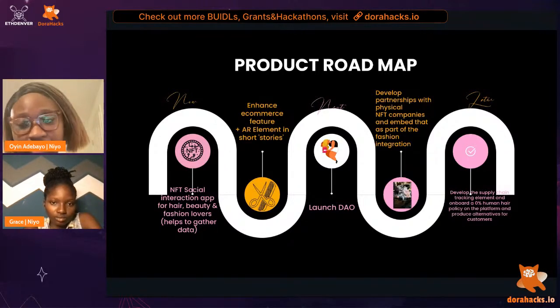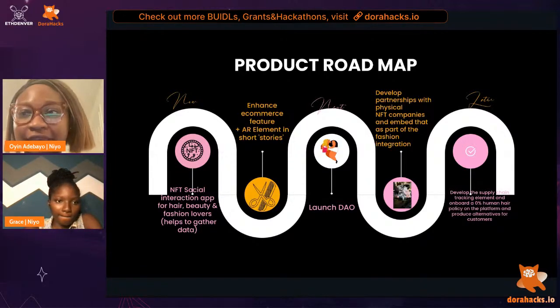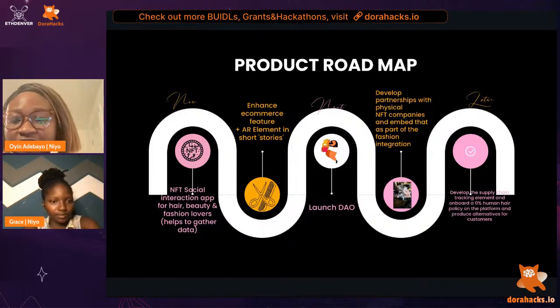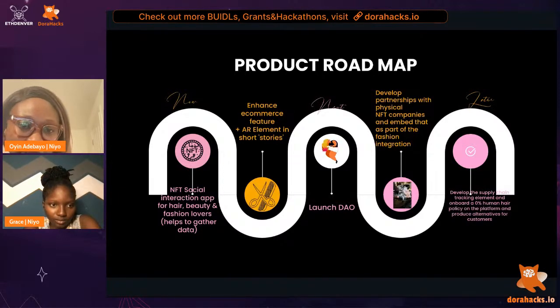Then we want to develop partnerships with physical NFT companies. Especially with clothes, if anybody wanted to mint the picture of someone's fashion, we can also connect them with physical clothes and embed it into our fashion integration. Later on, we look to develop the supply chain tracking element, where we look at ethical dealing. So, for example, a 0% human hair policy on the platform, and also making users understand the whole journey of where their products have been. That is a massive problem right now in the hair, beauty, and fashion space. So that is pretty much the product roadmap.